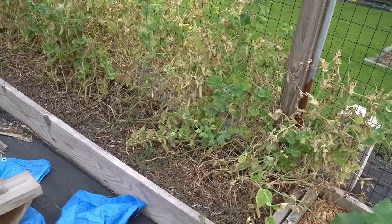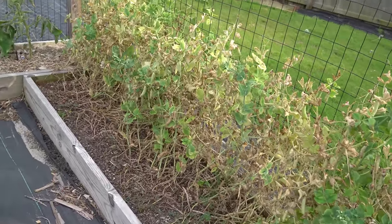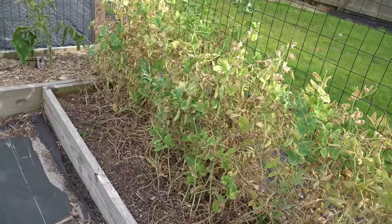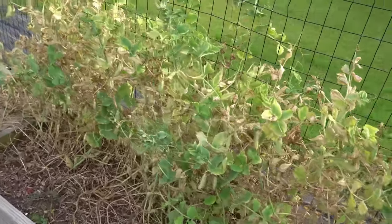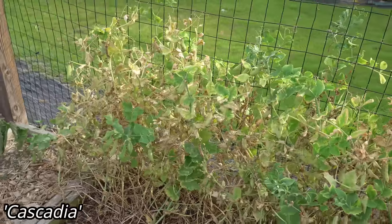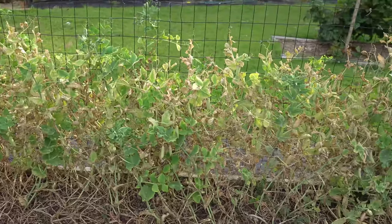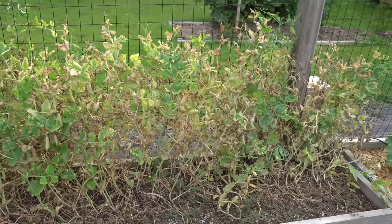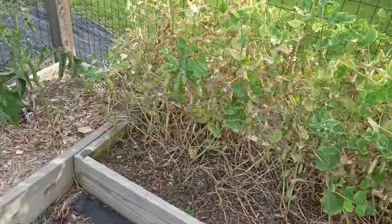That way, when some start to die back on you, there are younger ones to take over. Then over here, we have my old peas. I harvested the overwhelming majority of these about a month ago. Some of the pods I'm letting turn yellow because I can save the seed once they're mature. This was a variety called Cascadia, a dwarf pea. It was one of the best snap peas I've ever grown. So I'm going to show you how to save the roots for more nitrogen into your soil later this year.